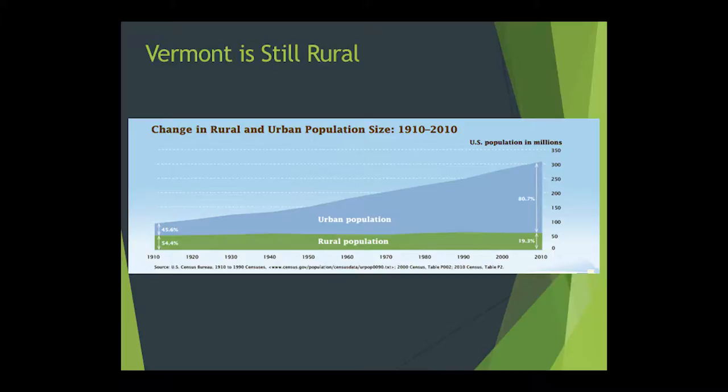And so it's important to note that in our country over the last 100 years, our population has moved from a 50% urban rural population to a population where over 80% of the people in America live in urban areas. So we went, in the last 100 years, from 50% of people living in rural areas to now only one fifth of the entire population living out in the woods. And so Vermont's unique in that way, and I think it's important to point that out.